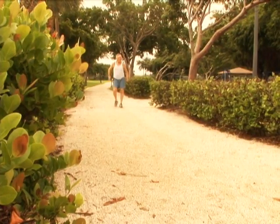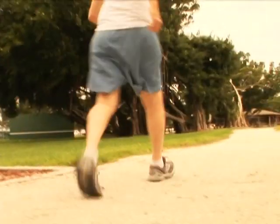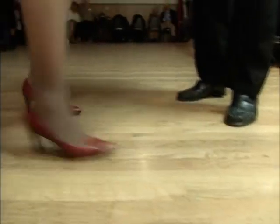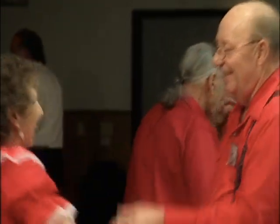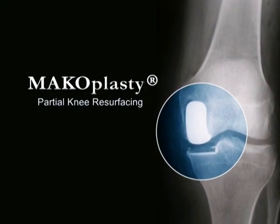Because MAKOplasty facilitates more precise placement of the implant and spares healthy bone and tissue, MAKOplasty patients may experience a more rapid recovery and return to normal activities than with traditional knee surgery. Marjorie left the hospital only 72 hours after her surgery and returned to normal activities shortly thereafter. In some cases, you may go home even earlier, or in the same day if you undergo MAKOplasty in an outpatient facility. For many, like Marjorie, the answer is MAKOplasty, partial knee resurfacing.